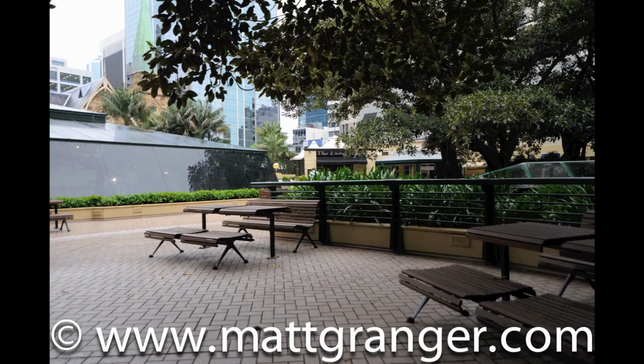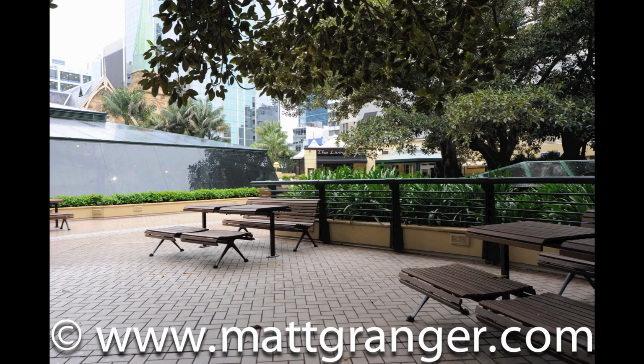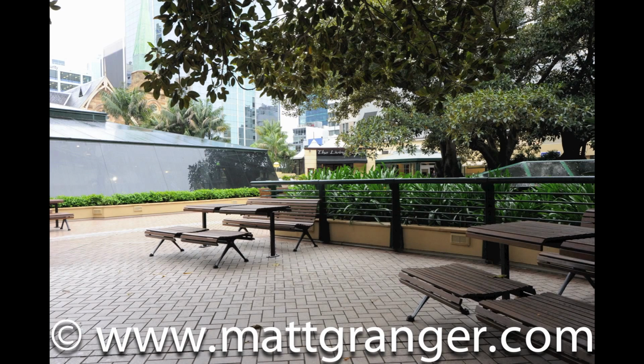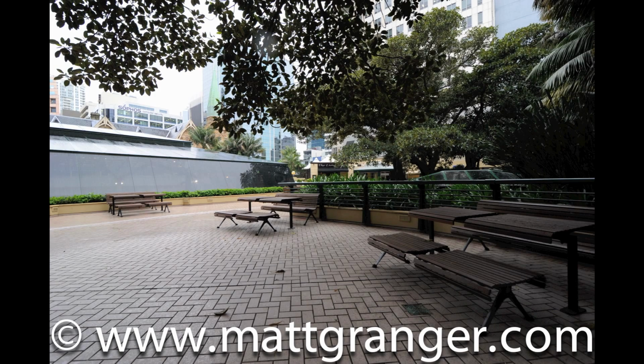Okay, so this is 28mm on the Tokina. That's at f2.8. This is at f4. You can see some depth coming in there. This is at f8. Now the front table's even sharp. And this is f14. Pretty much everything in frame is sharp. Now this is much wider. This is at 16mm. That's 2.8. This is f4, and you'll notice the depth of field is a lot greater at this focal length. That's f8, and already things are sharp.